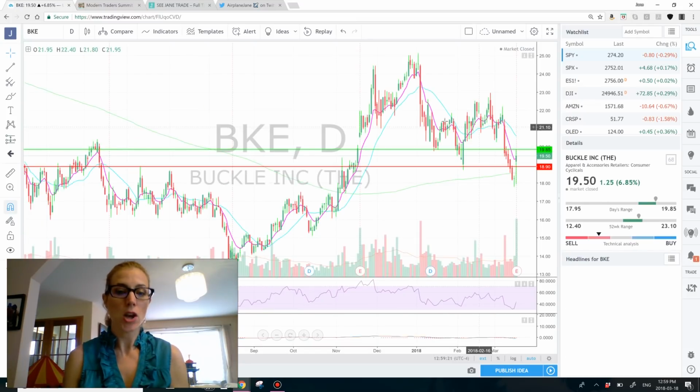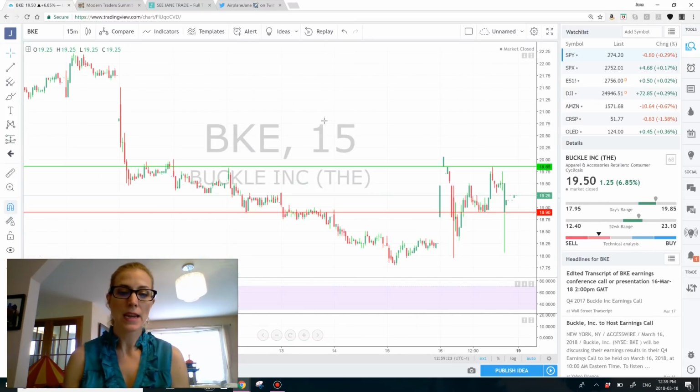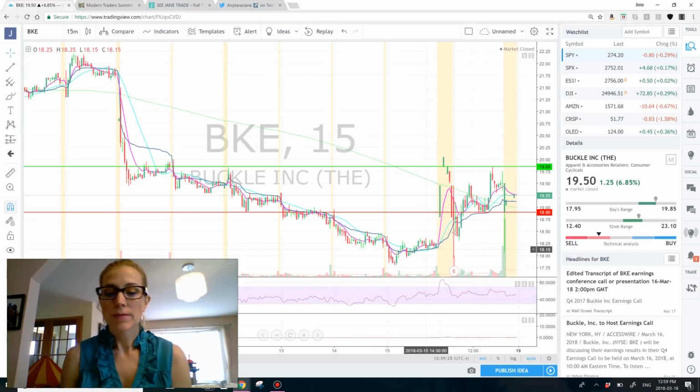Final one on our longs for the week, BKE. So here we've got it on Friday. It did run up a little bit. It had found a bottom somewhat. I would look for a support level of 1890 and a resistance of 1985.